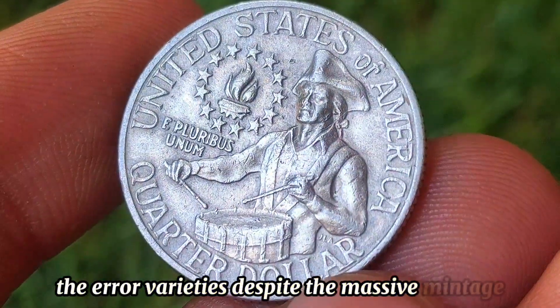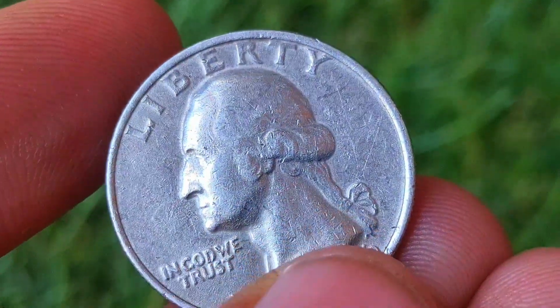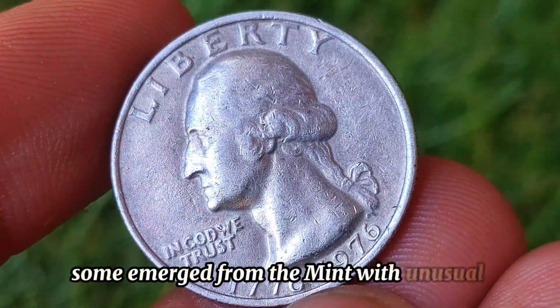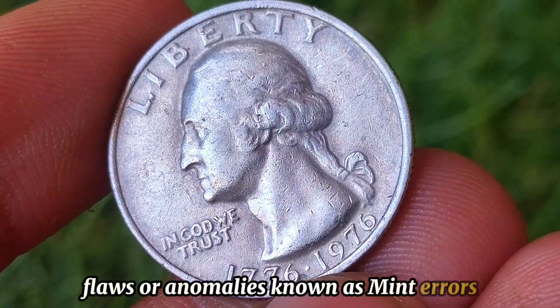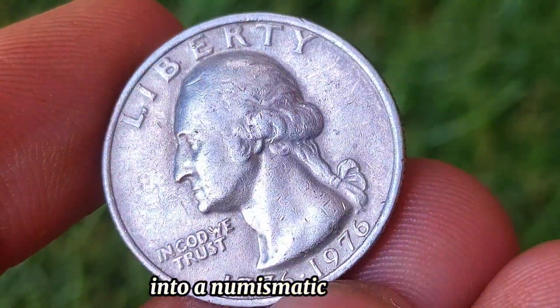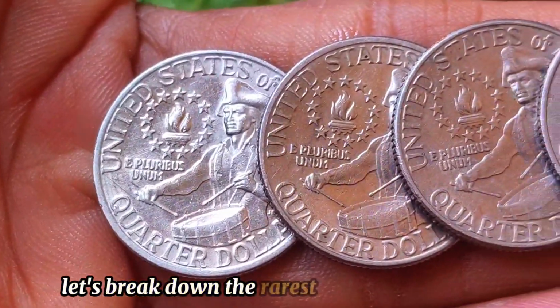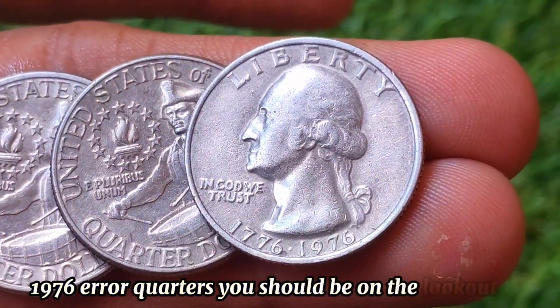Despite the massive mintage, not every 1976 quarter was struck perfectly. Some emerged from the mint with unusual characteristics, flaws, or anomalies known as mint errors. These errors are what can turn a regular coin into a numismatic treasure. Let's break down the rarest and most valuable 1976 error quarters you should be on the lookout for.